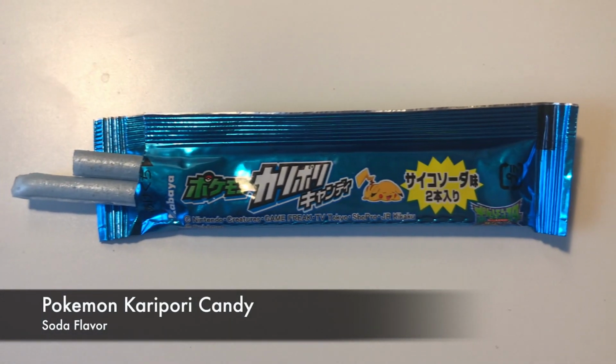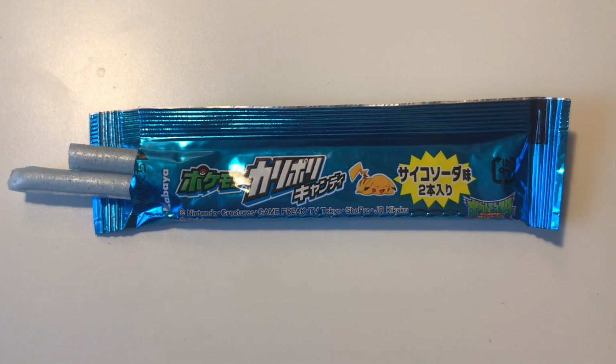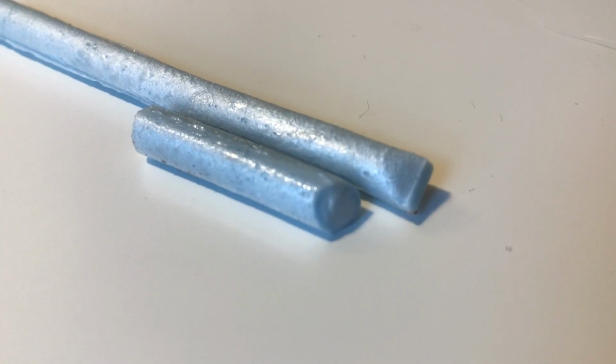Pokemon Karipori candy. It is soda flavored. Also features a pocket monster on the back, and there are 2 pieces inside. So you can have as much of this candy as you want. It's very easy to open, even more difficult to get out. Shaped like a candied cigarette, you would find.